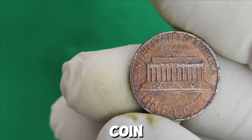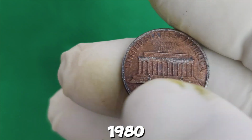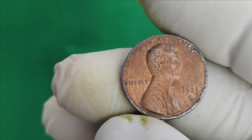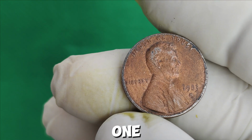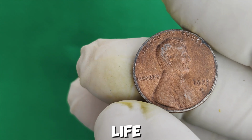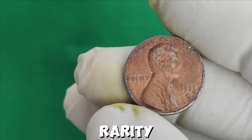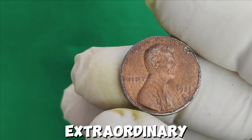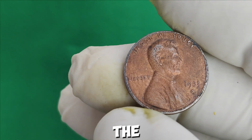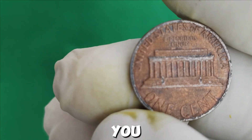As the world of coin collecting continues to grow, the value of rare coins like the 1983 D ultra-red penny will likely keep increasing. If you happen to come across one, remember, it's not just a penny, it could be your ticket to a life-changing amount of wealth. This coin is a symbol of rarity, history, and the extraordinary value that can be hidden in plain sight. Who knows, the next time you check your change, you might just have a fortune waiting for you.